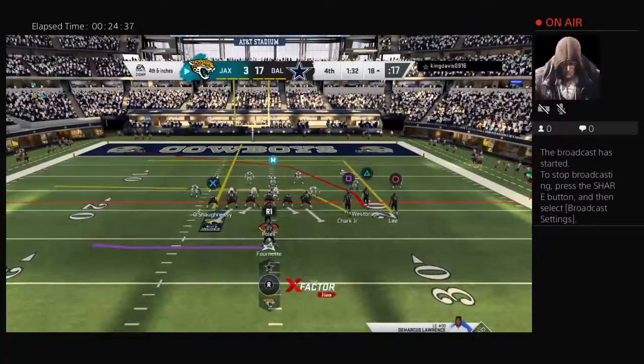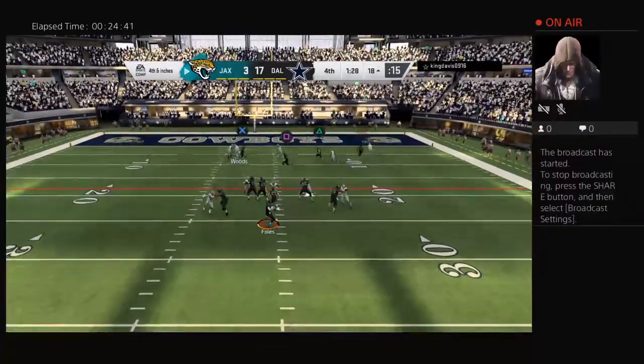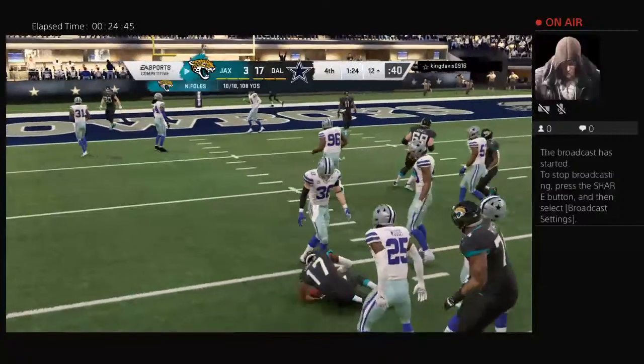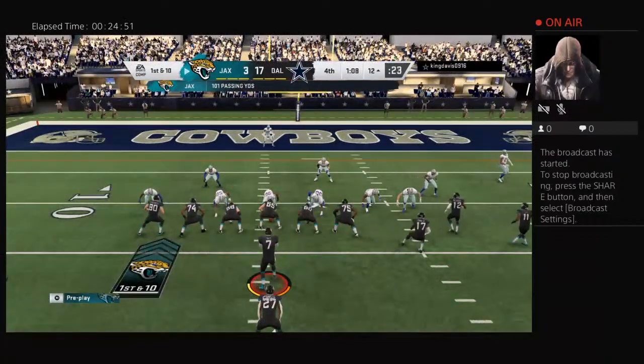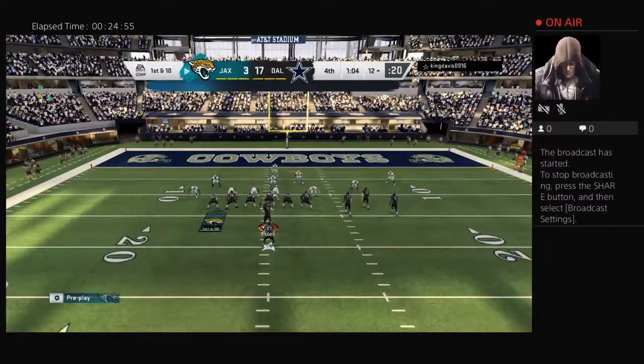Hey, Silver. Right there. 54, right there. Got to try it here. He's back to throw. The open man is Shark. It's complete. And he will have the 1st down before he's tackled at the 12. They keep the game alive, at least for the moment, as it's a first down.